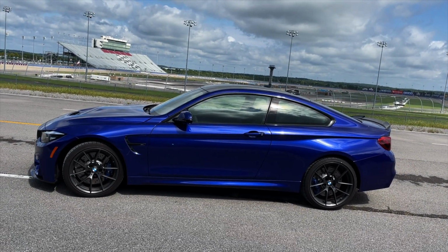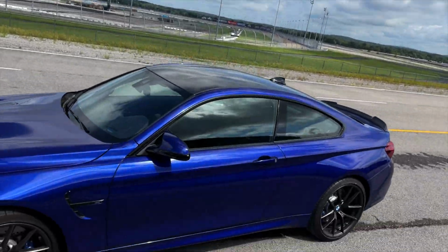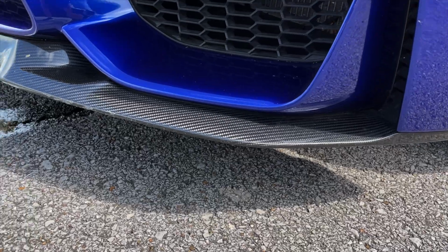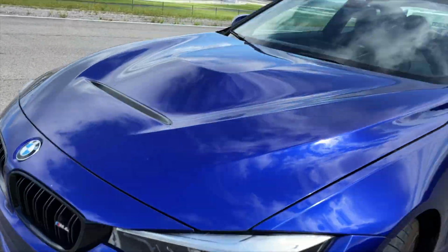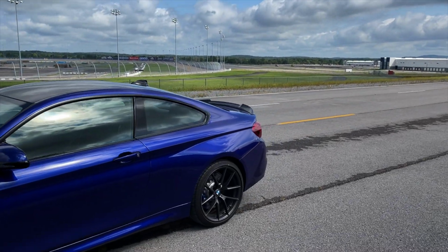So quick car, more of a track car. You can see it's got the slick carbon fiber top there, and then it's got the carbon fiber front clip here as well, running all the way across. And then I showed you guys the boot spoiler as well.